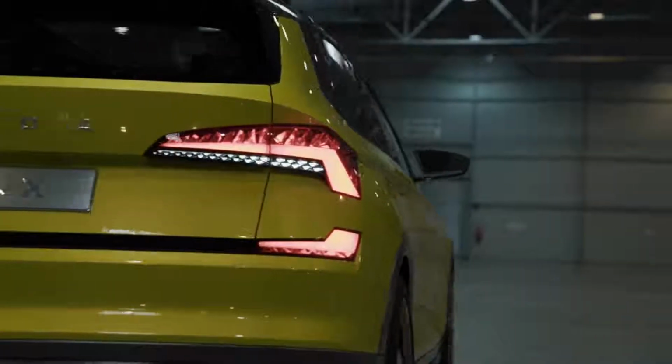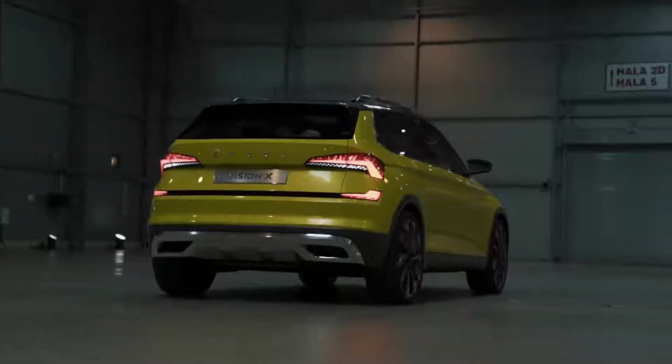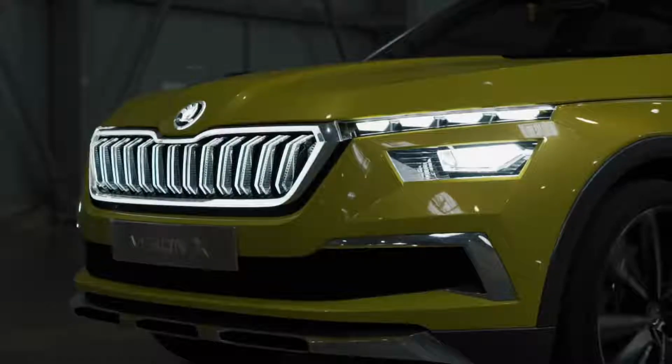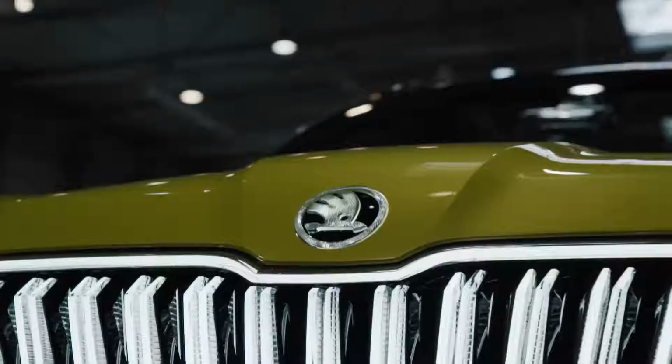On the rear end, we have completely new interpretation of our C-graphic, which is divided, and the car has very unique night design signature. On the Vision X, you can see these very sharp and crispy lines inspired by Bohemian crystal. This Bohemian crystal is our main inspiration because we want to link our car with the Czech art and craftsmanship, and we want to show that our cars are coming from the heart of the Europe.